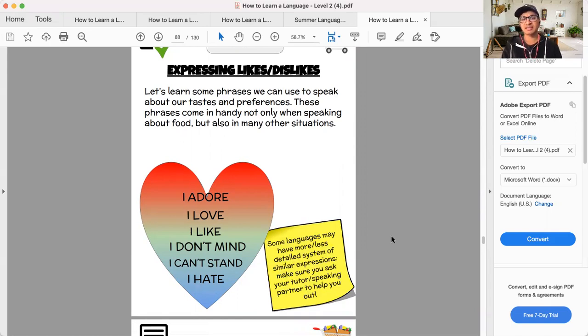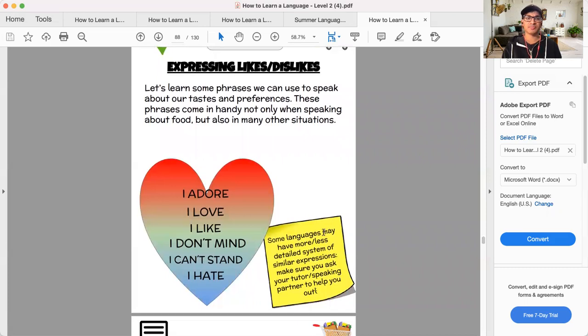But make sure you speak with your tutor or speaking partner to figure out how you express likes and dislikes. So in Spanish, you don't say, for example, I like. It doesn't translate to I like. It's a different structure. Even in Gujarati, for example, it's a slightly different structure than in English. Mandarin has a similar structure to English. You just say I like. It's quite straightforward. But make sure you figure that out and dig into the structural differences, and ask your tutor, hey, why is it said this way? What's going on? Learn the structures behind it and practice those structures.